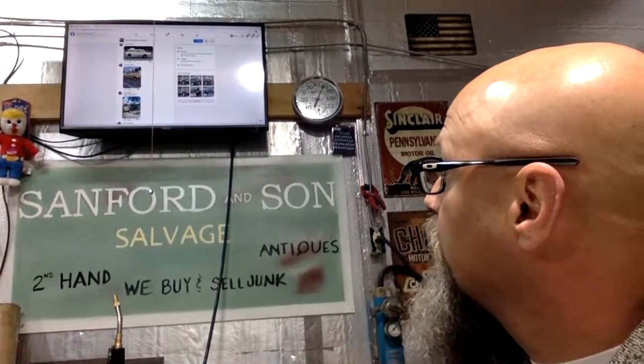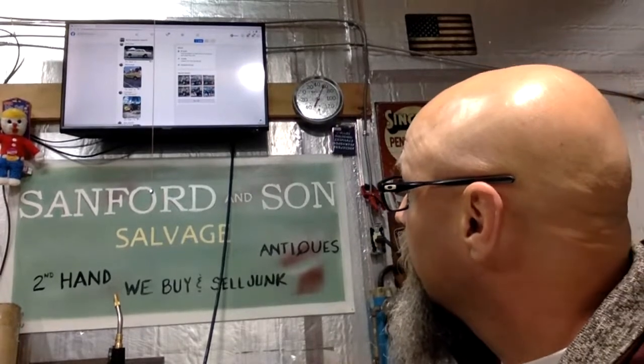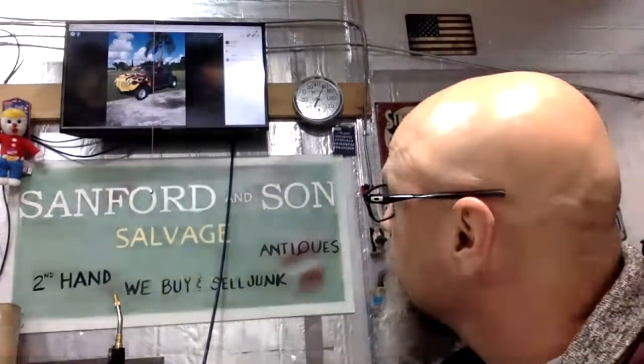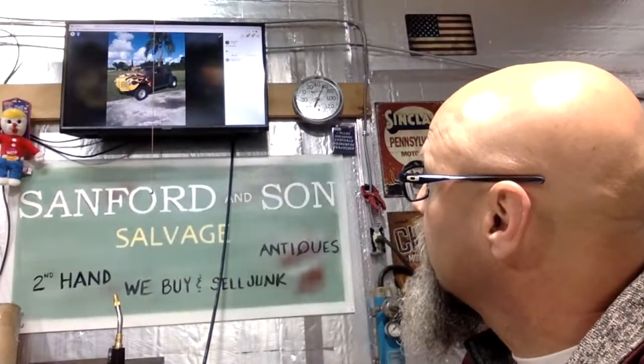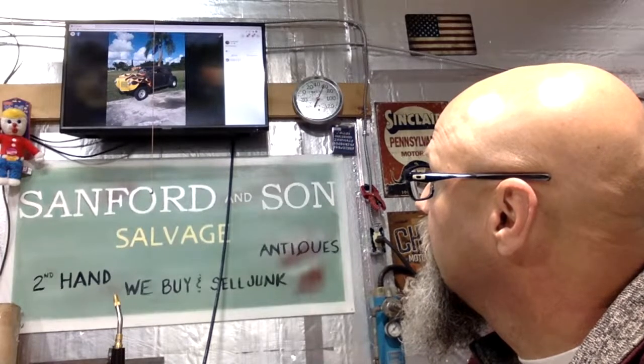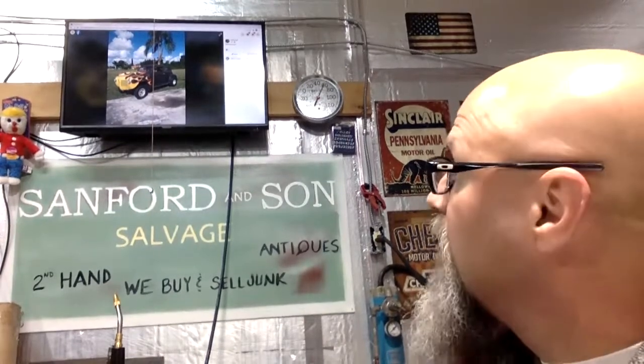Here's a 41 Plymouth, Fred Kraft. Thank you for telling us, Fred, because I'm one of those guys that needs a little assistance on that. I'm still in the learning phase. That's a cool ride, man. Did it himself, you can tell.